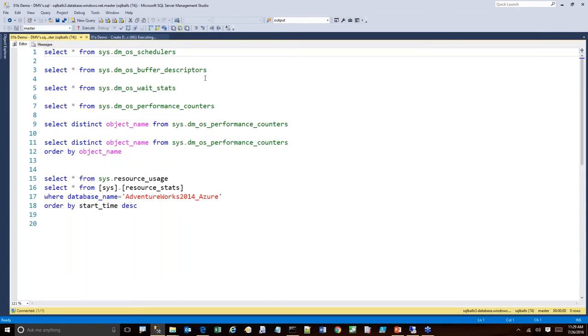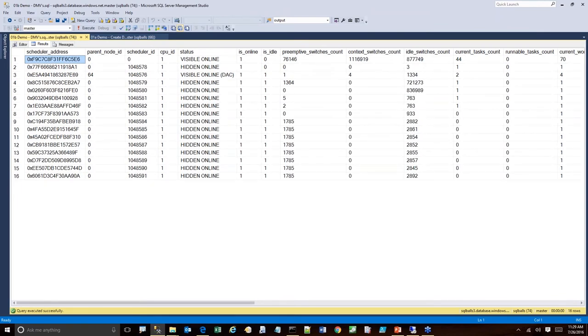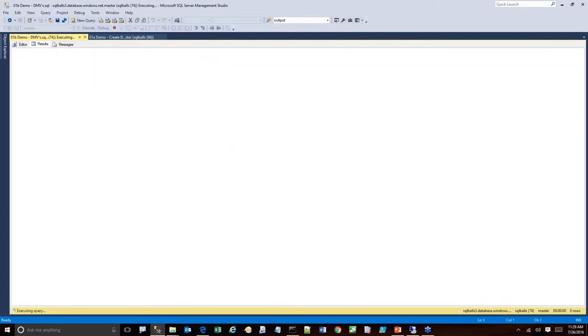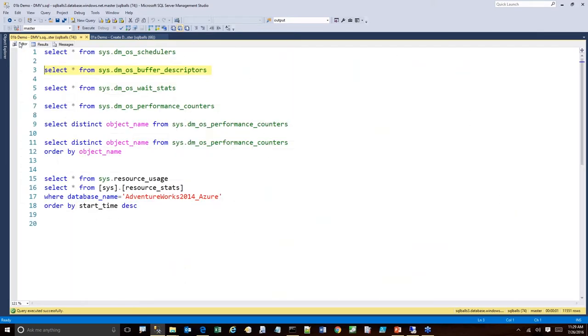Now, looking at additional DMVs that you might not have expected you could access, I've got access to sys.dm_os_schedulers. If I go ahead and run this, I can see anything that's hidden online and also visible online for this individual instance. I can take a look at the buffer descriptors, and I can also correlate that. I can run Glenn Berry's scripts to see how many pages I have sitting out for particular objects, indexes, per database, how much is actually using the individual buffer pool, so I know what my busiest databases are.